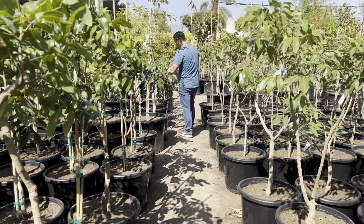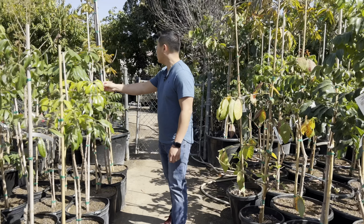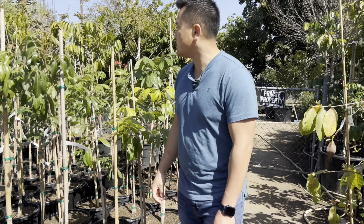Stone fruits, plums. Again, stone fruits, apricots. They have them here if you want. Let's see what else is back there. I want to say these are more longans. They also had at one point a fairly good selection of lychees, though I'm not seeing any this year.